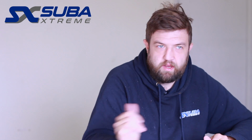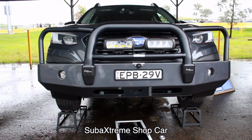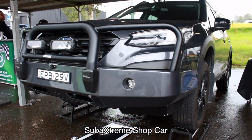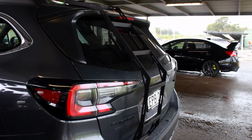Luckily, the new Outback is actually owned by SubaXtreme, so we've been able to test and chuck stuff on, and that's our car. So we're able to have it all the time. We put the new Iron Man lift kit into it yesterday, and the ladder onto it for the show. So I think it'll be cool to have almost a new test car. Yeah, it's fun to drive as well.